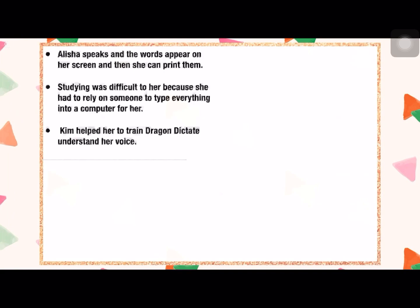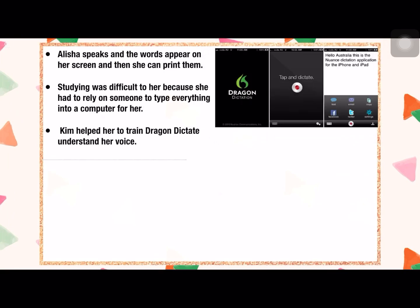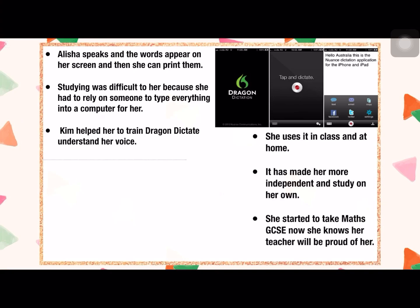Studying was very difficult earlier for her because she had to rely on someone or the other to help her in typing everything on the computer. But after Kim introduced her to Dragon Dictate, it is very easy. All that she had to do earlier was to train Dragon Dictate to understand her voice, and now she is excelling in it. I have put a picture of the Dragon Dictate. She uses it in her class and at her home. It has made her more independent and able to study on her own. Now she need not depend on someone to manually help her.